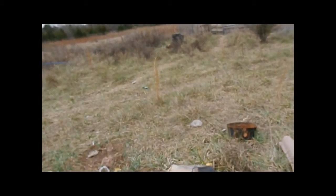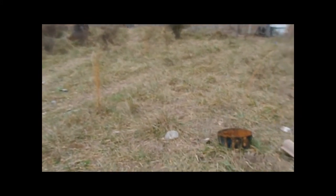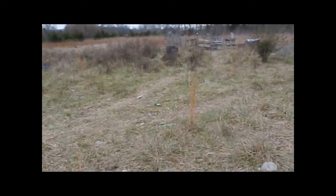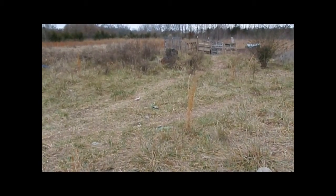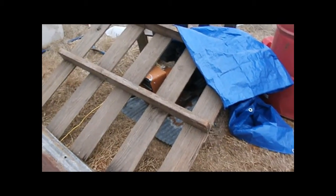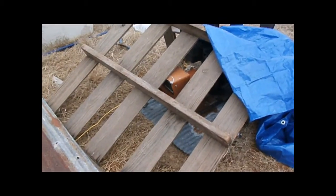Now, I'm not complaining. I knew this would happen. I knew it would be like this, but it means that we're having to run a generator more, or we're using the truck for a generator. Hold on, and I'll show you this back up. The wind blew that tarp off of it, and it's supposed to rain. I don't want this generator getting messed up.